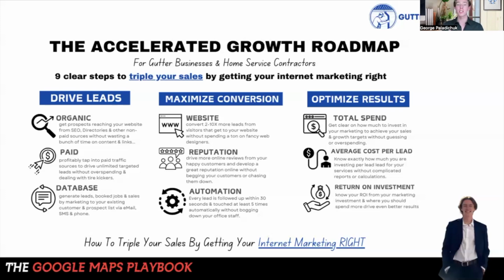And then we have to maximize conversion, right? Because we can send as many leads as we would like into the business, but if we're not converting those leads at the maximum possible percentage, then we're really not taking advantage of those leads. And so it all starts with a solid website, right? A website that's built to convert, built to turn visitors into callers and eventually into sales.